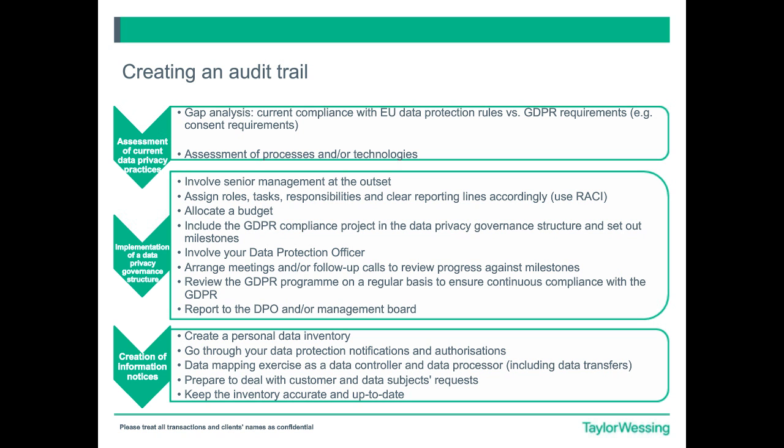One example could be to look at the consent mechanism that you have in place, such as how do you collect consent, how do you use consent for your marketing activities, for instance, because the consent test is much higher under the GDPR than under the directive. Bear in mind also that you will have to take into account the e-privacy directive in relation to marketing activities as well.